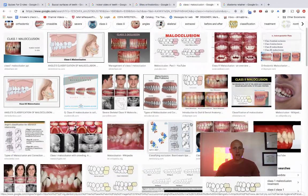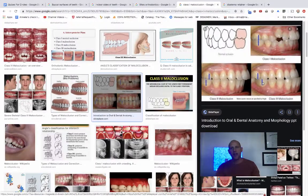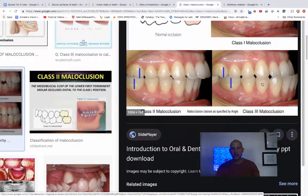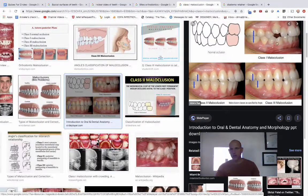It's when the top teeth and the bottom teeth, let's see if I can find it, this one right here. The top teeth and bottom teeth interdigitate with each other. Do you see how this tooth is in between these two teeth and this tooth is in between those? And you can see how the top and bottom teeth have a little overlap. That's called a class 1 bite.